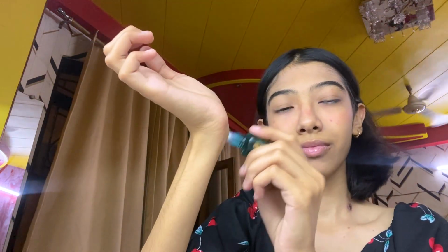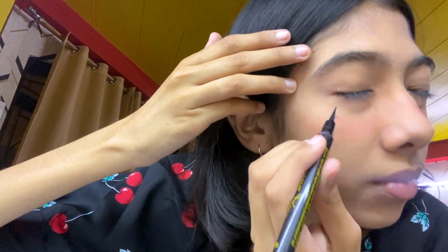So yeah, and lately I just use this ittar. It's basically a perfume, a roll-on perfume, and I rubbed it onto my neck and also onto my wrists. And lastly I use this eyeliner, which was a total failure. I could not get one wing right, and I just removed that along with the kajal because it was irritating my eyes so much. And yeah, I just went on.